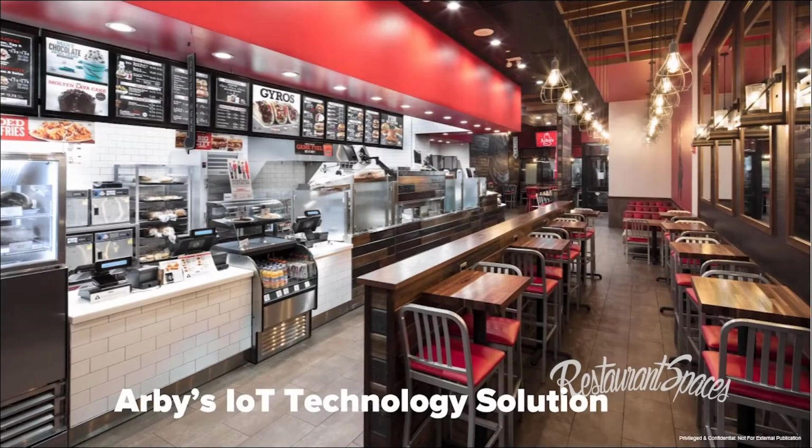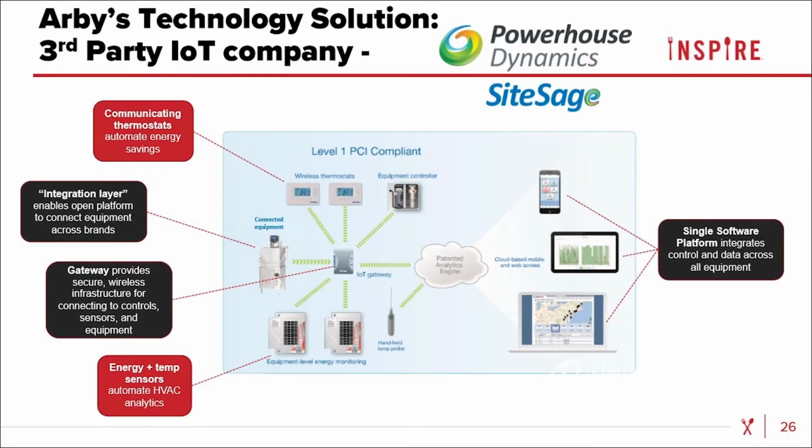So, our solution, what did we come up with? We came up with a third-party Internet of Things company, Powerhouse Dynamics, using the SiteStage platform. Now, this isn't a pitch on Powerhouse Dynamics. They didn't pay me to say that. There are a lot of good other third-party companies out there that do similar work. I just think Powerhouse probably does it better than most.